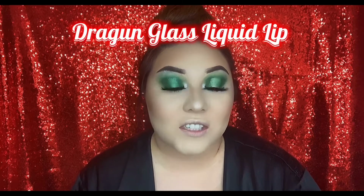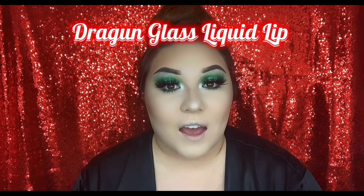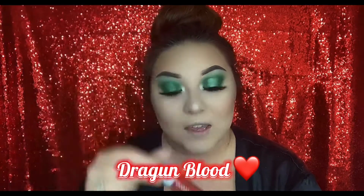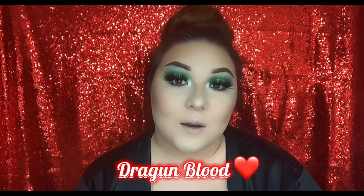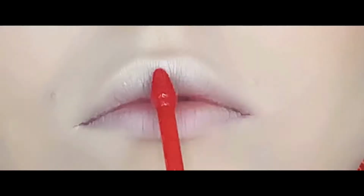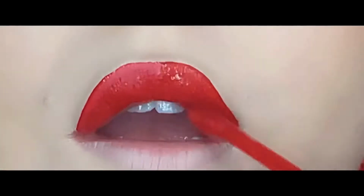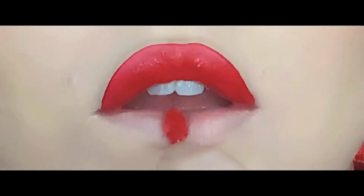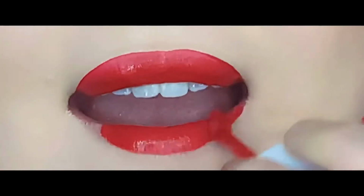Instead of going in with a Jeffree Star lip like I normally do, another one of my favorites are the Dragon Glass Beauty ones by Nikita, and I have this red one right here in the shade Dragon Blood, so I'll be applying that to the lips. That completes this holiday glam transformation.